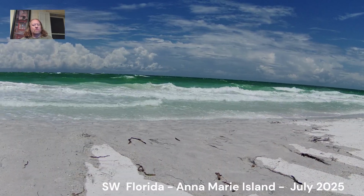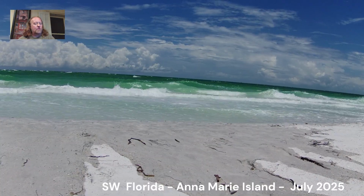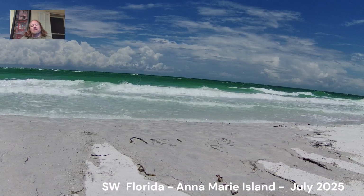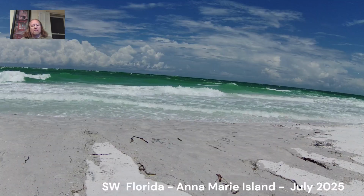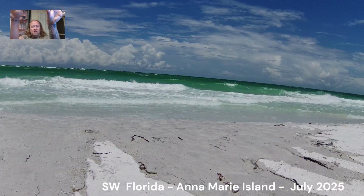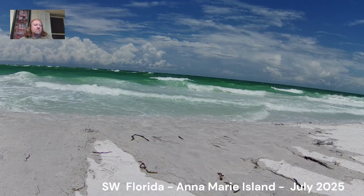We went to Bean Point Beach, which is right at the northern point of Anna Maria Island. We decided to kind of wing it, and we had heard that, hey, this is a cool place, kind of a point, kind of see the ocean, not just one side of it, but kind of going around the point of the island.